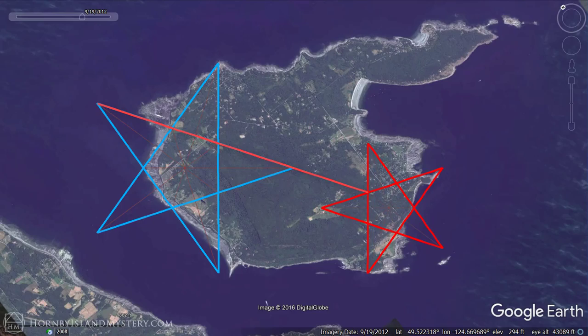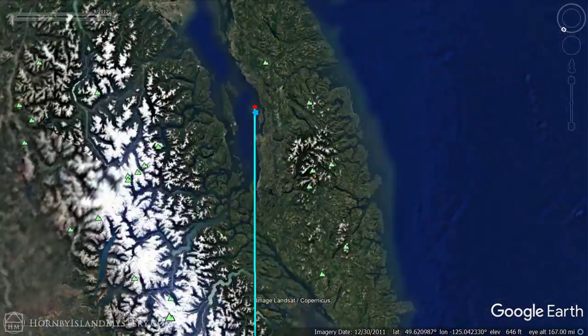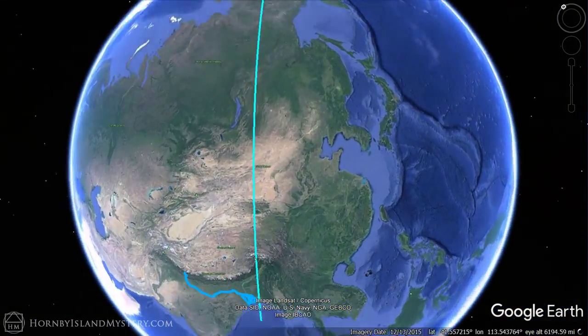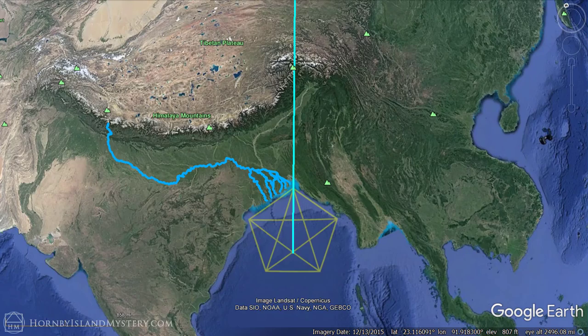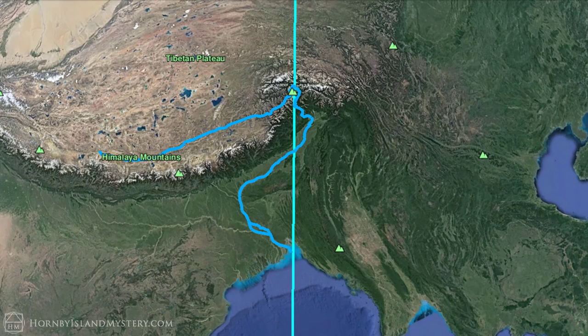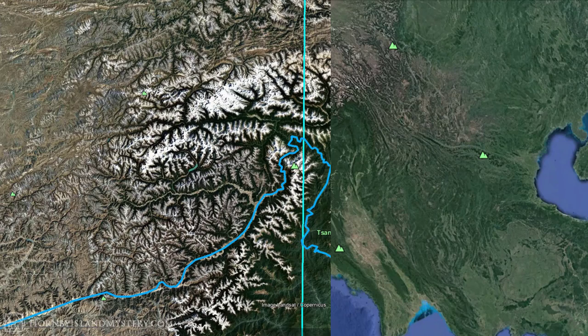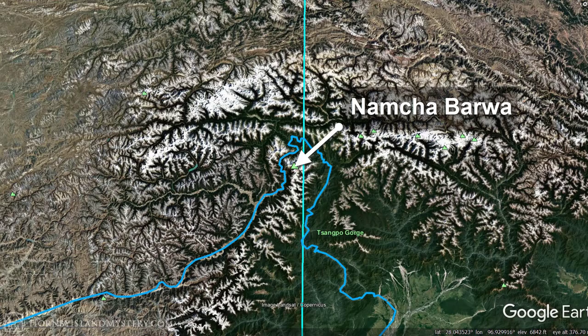Recall the defining connection that fixed the placement of the Deerheart pentagram. If you project this around the globe, it comes to the mouth of the Ganges River, where it bisects the coastline at a pentagonal angle. On its way, the line passes within 10 kilometers of Namcha Barwa, the easternmost anchor to the Himalayas. This anchoring is clear when the Brahmaputra and Sango rivers are highlighted. Defining the eastern Himalayan boundary, it curls tightly around Namcha Barwa, identifying the mountain as the last in the chain.